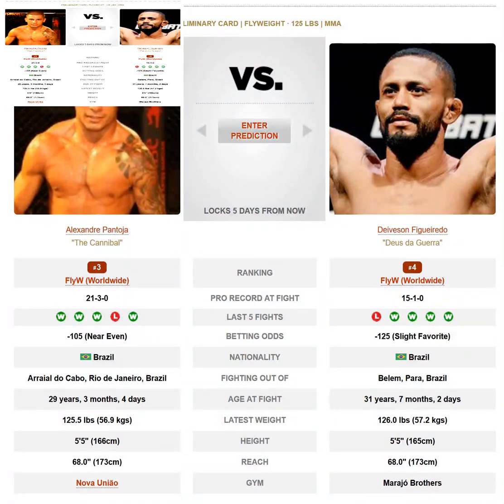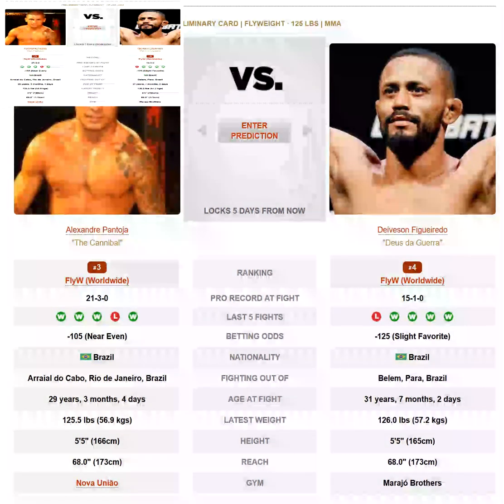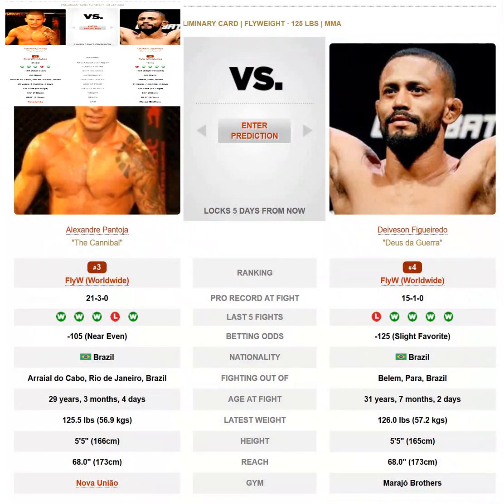I think Figueredo is going to be looking to get this fight to the mat. I think he definitely has a good puncher's chance on the feet, but Pantoja's never been finished. He's much faster. And if Deiveson can use his size to take Pantoja down, wear on him, slow him down a bit, Pantoja could become a little bit tired, more flat-footed. Then Deiveson could have a better chance at landing a big shot.